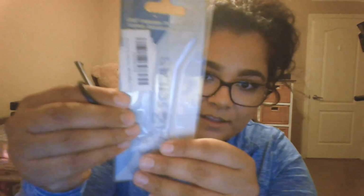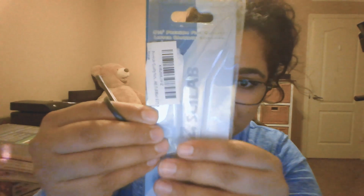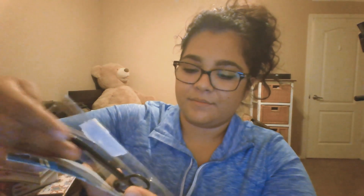And then I got the, I think it's Lister bandage scissors, and I got that on Amazon. So 5.5, and that was purchased. This was like, I don't know, $7 maybe. I'm not sure. I don't remember. And then pen light.